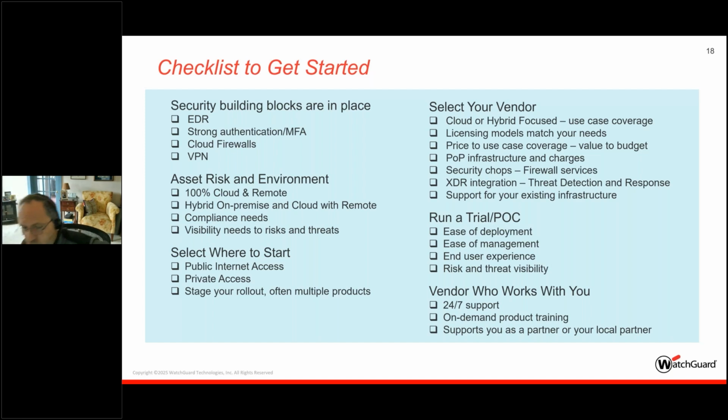So like all new markets, and SASE is relatively new, first defined in 2019, with products not out until after that. Most of the initial tools were built for really large Fortune 1000 organizations. That means they are big and complex and integrated for people that operate full SOC environments. If you are not that, then look very carefully at how their licensing models match your needs.